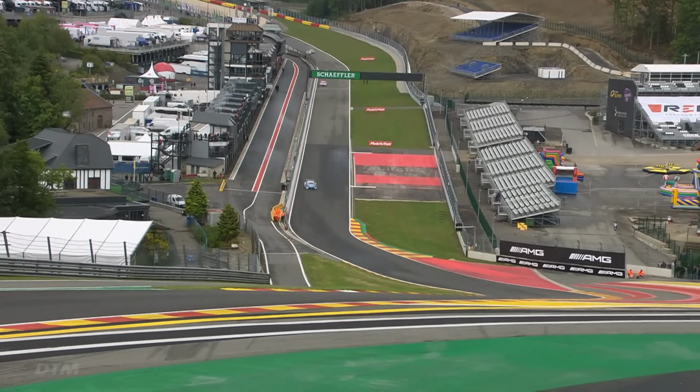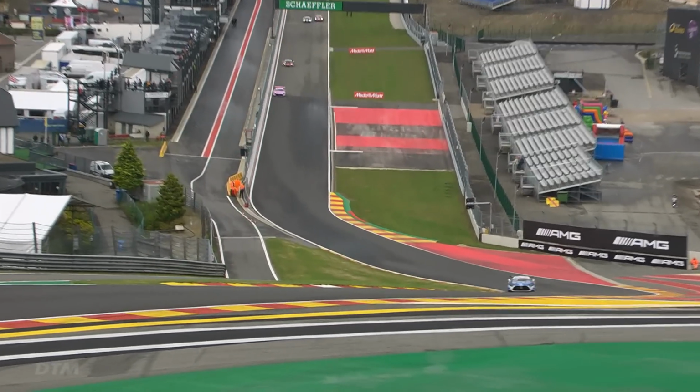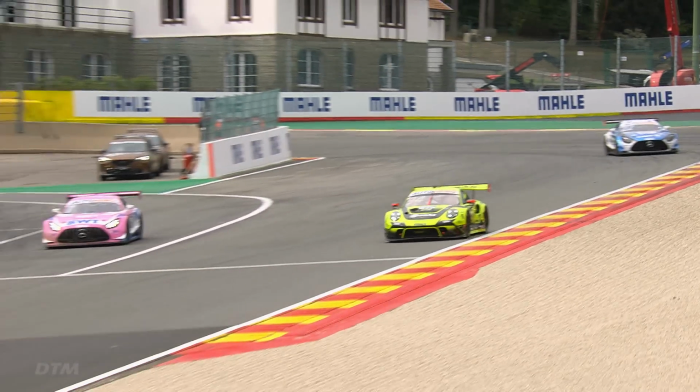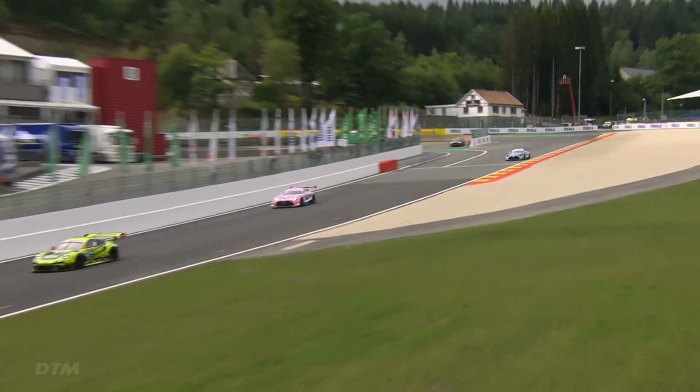So he headed up through Eau Rouge and towards Raidillon ahead of Lucas Auer, but with a bigger advantage now than before the pit stops due to that problem. And then Maximilian Götz came out in between them.